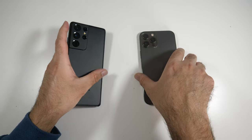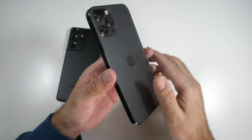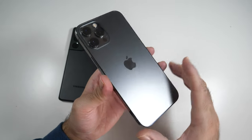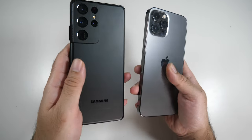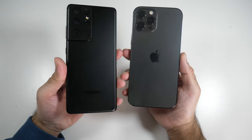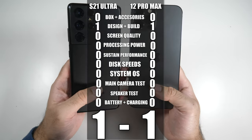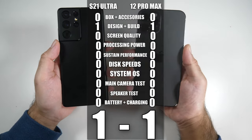Back to the action, the iPhone 12 Pro Max is made from a stainless steel frame going all the way around. And you have Apple's new ceramic glass back, which is supposed to be the toughest glass you can get. Now both phones do an extremely good job of preventing fingerprints. They are both super premium, beautifully designed smartphones, and I think it would be a crime to choose one over the other. So let's score them 1-1 for design and build quality. Give them a point each, because let's face it, these are both beautiful looking smartphones.